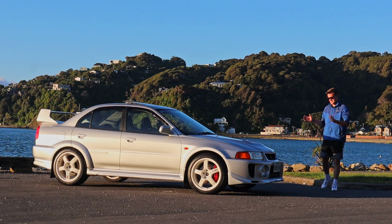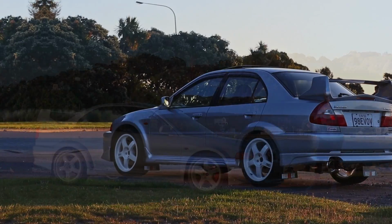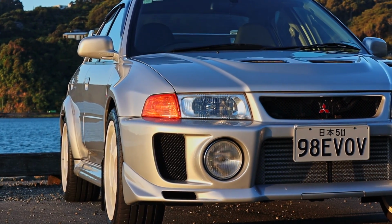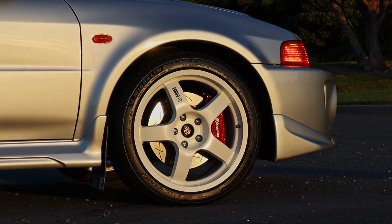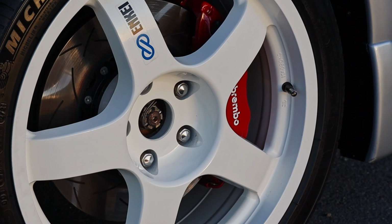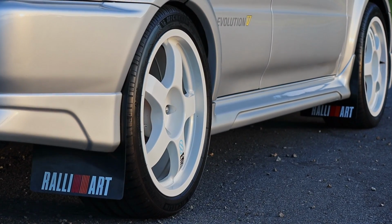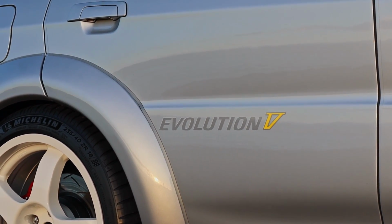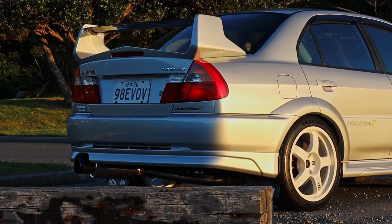In terms of exterior styling, now that I've seen one in the flesh, I absolutely understand why people really like these things. The bumper is way more aggressive, with some really cool looking fog lights in it. There's vents in the bonnet up here. The inky wheels just suit this car down to a T, along with the red brake calipers and really cool looking slotted rotors. There's some massive side skirts down the side, a very tasteful Evo 5 sticker, and round back the massive spoiler, the big single exit exhaust and those classic triangle lights.